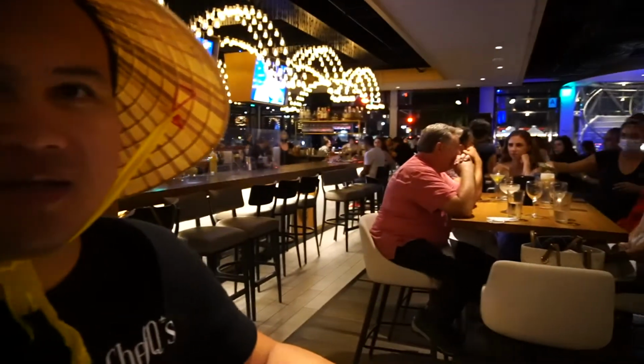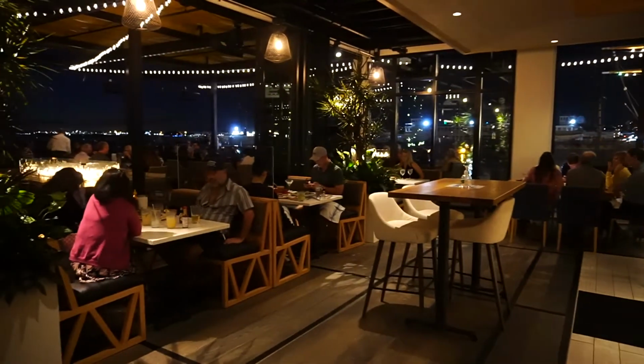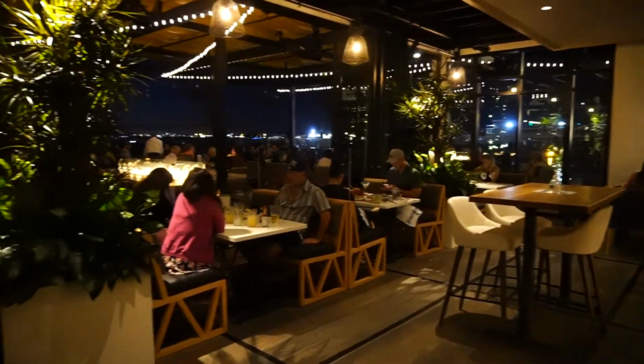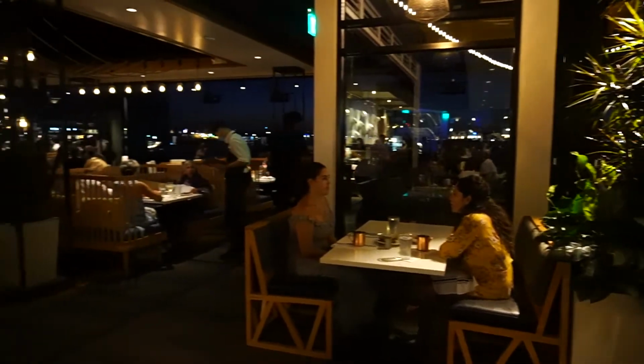All right, now we are inside. We just ordered drinks and appetizers so far. Everybody's looking at me weird because I'm wearing this straw hat. But here, you can take a look. I'm gonna stroll around. There you go. These are the inside at night. I'm pretty sure it's a lot better during sunset. We got a fire pit outside. And during sunset, go full 360 here.